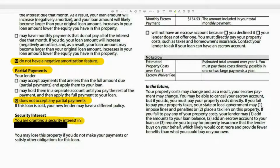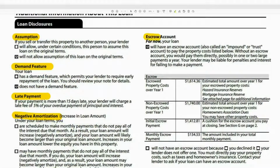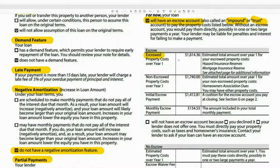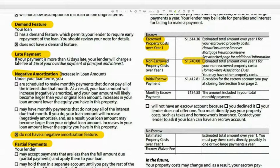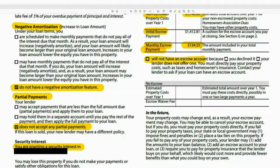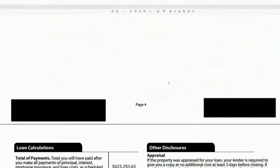You right here will identify the exact property interest or property address that is going to be the lien or escrow account. So yes, you will have one. It's also called an impound or trust account. There's lots of names. This gives you a breakdown of what's happening over year one, okay? And then non-escrowed, which would be your HOA fee right there, because that's not part of the mortgage payment. And then here's the initial, and then again, a repeat of what the monthly escrow is, okay? And if this box is checked right here, you will not have an escrow account, and it'll say reason why, okay? Hop into the next page.